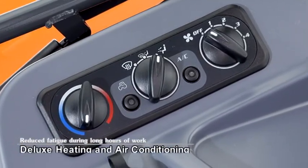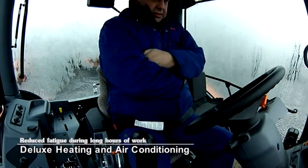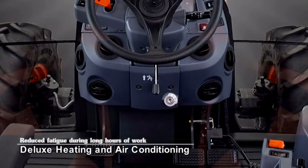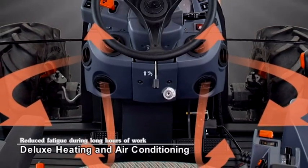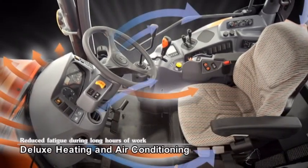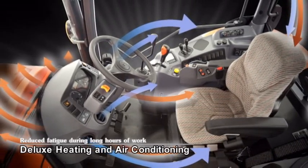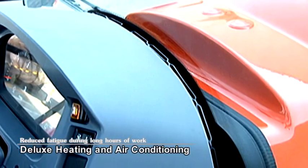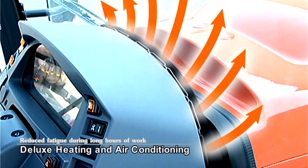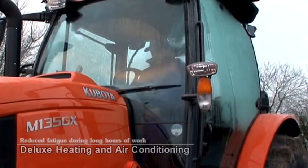The air conditioner features an electronic control panel and internal or external air selection. The airflow from the six air outlets is optimized by the round shape of the cabin. This design prevents cool air from blowing directly onto the operator, further reducing fatigue during long hours of work. Warm air can be blown directly from between the dashboard and windscreen to quickly defrost and defog the windscreen, enabling work to get started more quickly on cold mornings.